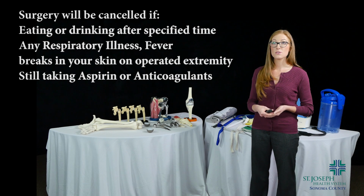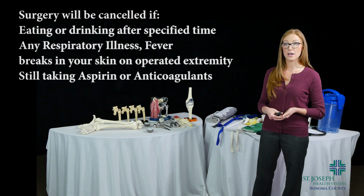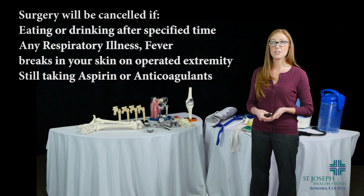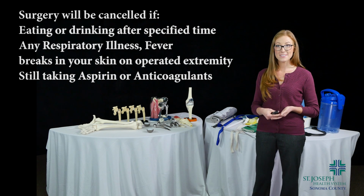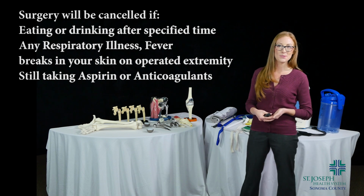Your surgery may be canceled for a few of the following reasons that I will go over with you. Your surgery will be canceled if you eat or drink anything after the specified time that the EASE nurse tells you not to. So if she tells you to stop eating solid foods at midnight and you wake up and have a delicious omelet, your surgery will be canceled. So please follow those rules.